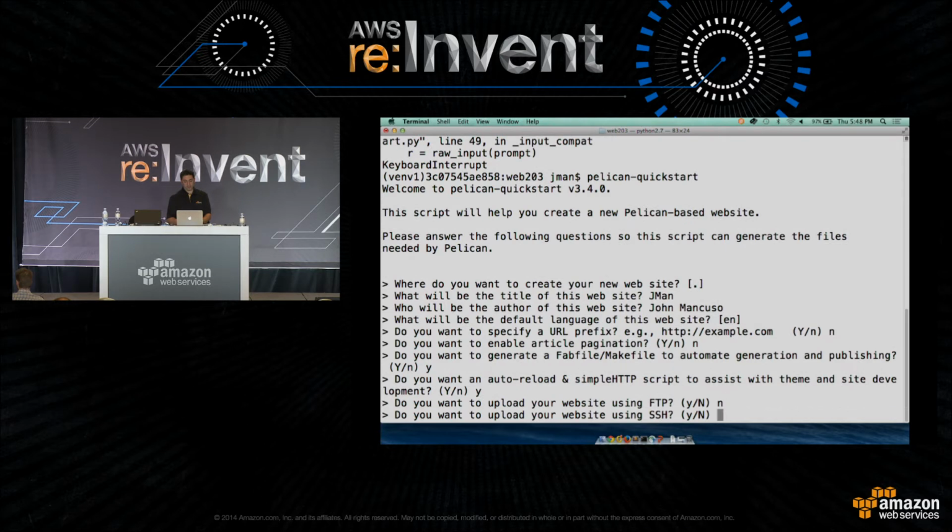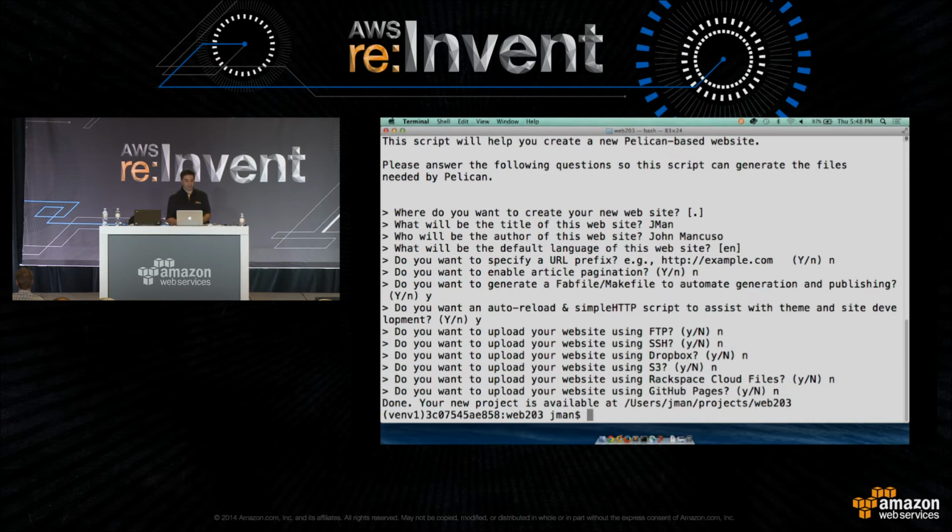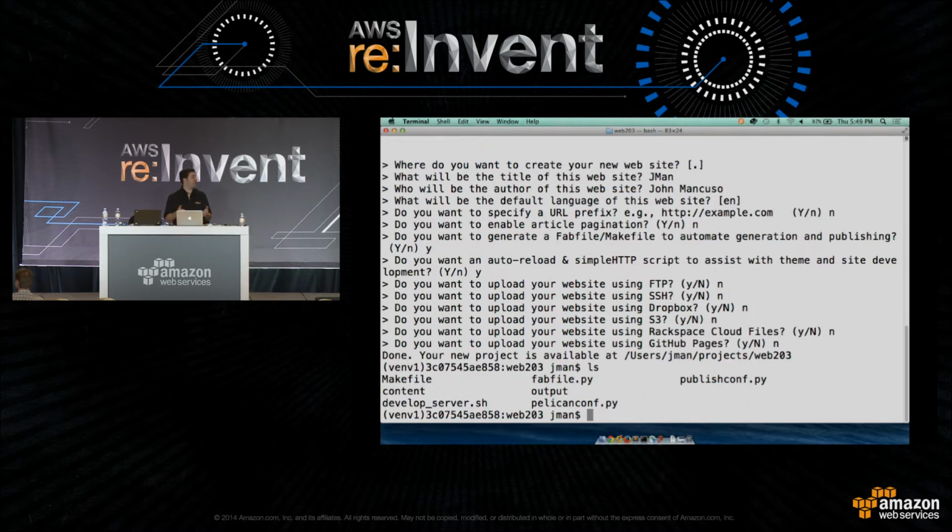Pelican has the capabilities of automatically allowing you to publish to an FTP server, an SSH, Dropbox, S3. I'm saying no to S3 here. We will eventually be using S3, of course, but I'm going to use the AWS command line tools to do that instead of the default that it has created. All right, so now if I look in this directory, we'll see some stuff.